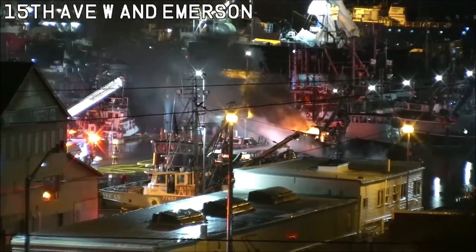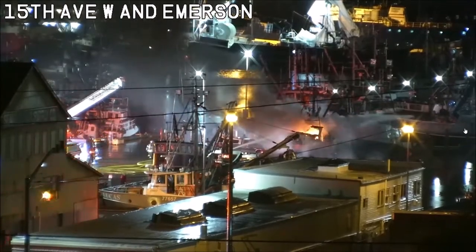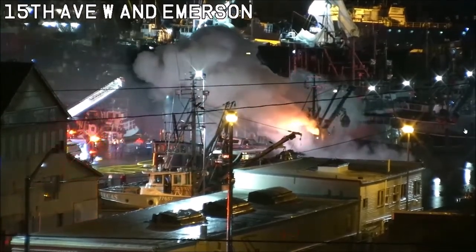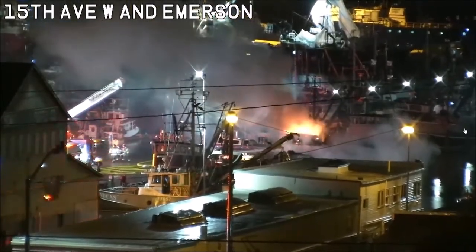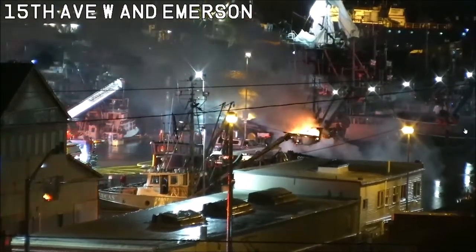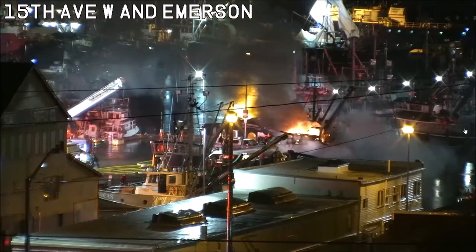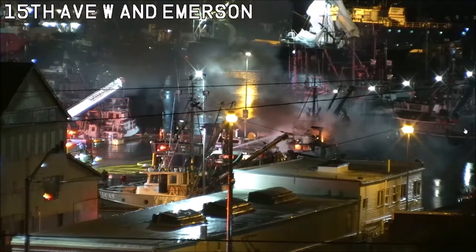Command, Ladder 8, recommend an initial fleet quarter be put into play on the deck. Command okay, Engine 18 is going to be fire attack on that. We'll get them to set up a line. Continue flowing water from that 2.5 into the deck. Command, Engine 20. I have Engine 20 CMB taking a pre-connect off of Engine 20 now. Command okay.